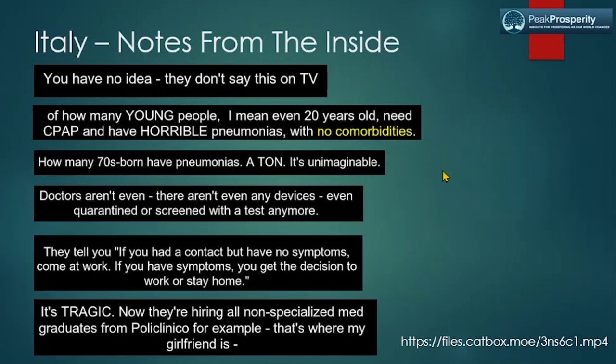Doctors there aren't even any devices, even quarantined or screened with a test anymore. They tell you, if you had a contact but have no symptoms, come at work. If you have symptoms, you get the decision to work or stay home. Wow. It's tragic. Now they're hiring all non-specialized med graduates from Policlinico, for example, Policlinico. That's where my girlfriend is.